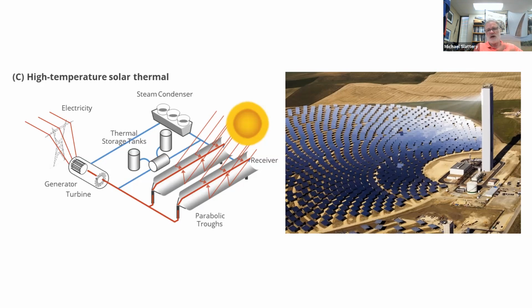So the photograph on the right here is a solar tower in California. And here you've got a series of parabolic mirrors capturing the sun and then focusing and redirecting, or reflecting, that sunlight towards a solar tower. And that's heating the synthetic oil system within the solar tower. The next photograph here, let me just move on.